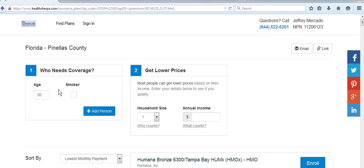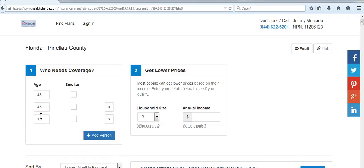Even if the other person has health insurance elsewhere, either through Medicare, Medicaid, or through an employer, you can add additional family members here in household size. So for this scenario, we're going to do a family of 3: 2 adults age 45, and 1 adult child age 20 that still lives in the house.